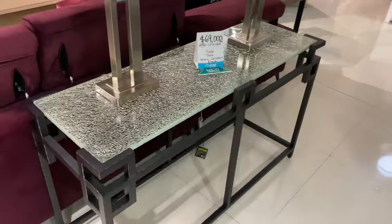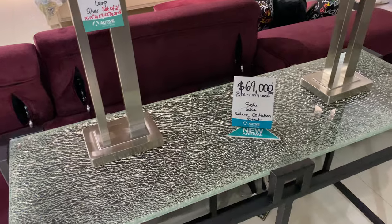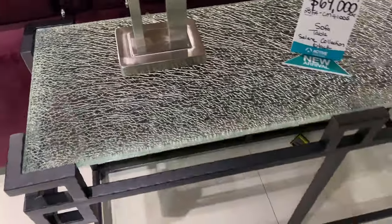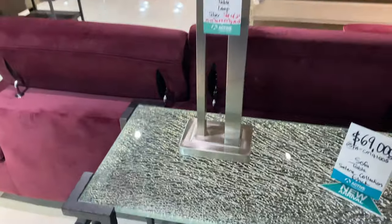See another behind the table desk. I don't know what you call these, sofa table they call them, yeah, for 69,600. I love the detail on the top. I love this too. The detail? Yes, definitely have a vibe.